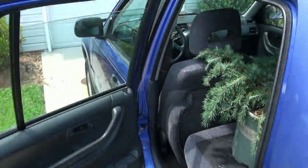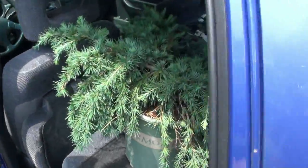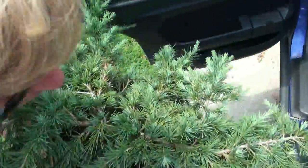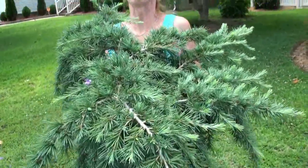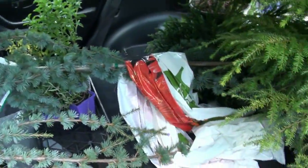Okay, this next. $12. Now we're getting to the good stuff here. Oh, that's it. Okay, yes. And here we have the Feelin Blue Deodar Cedar. Yeah. Which I feel blue because it was expensive. But affordable yet at the same time. Ooh, what we got in there? Oh, okay.